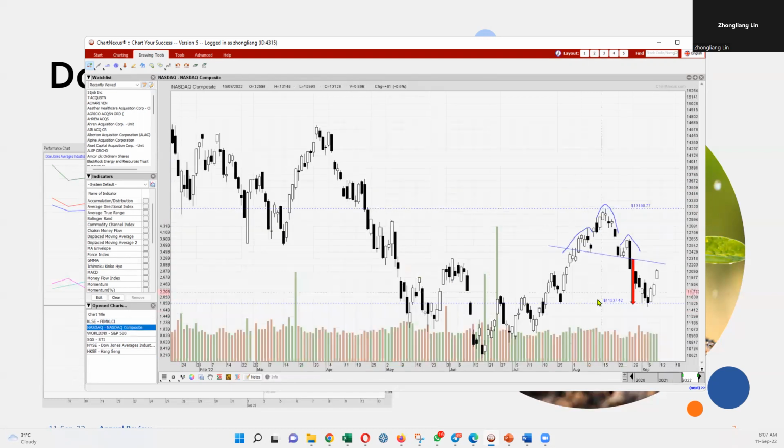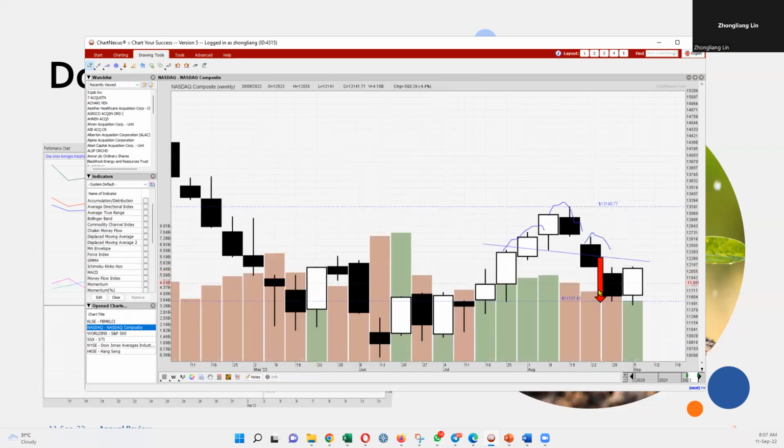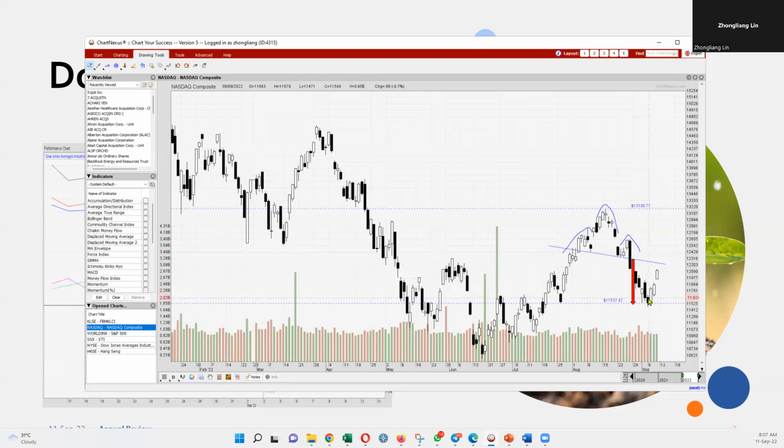Now, Nasdaq, we see a rebound from its support as well. As you see from the performance chart, it was up 4.2%. Now, we switch to the weekly. We can see this nice white candle formed, and then what the Nasdaq Composite is going to do next week is going to move above this downtrend line. Of course, this is the best scenario where we can see the index move up towards 13,190 resistance to recover from the sell down over here.